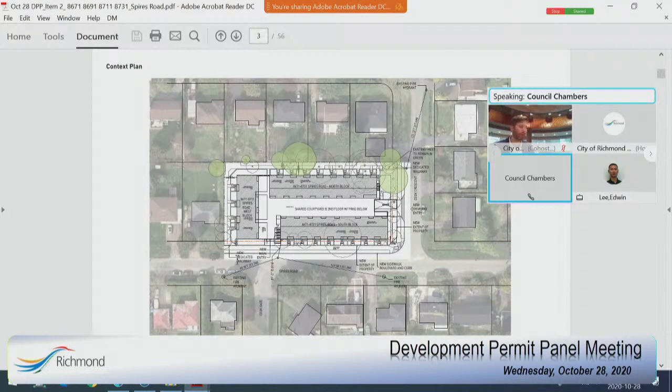So just to orient yourselves, it's Spires Road and Cook Crescent. So it's a sort of corner lot arrangement. Currently, the driveway access for the parking is from the east, and the sort of public facing entry is from the south, aligned with Cook Gate.